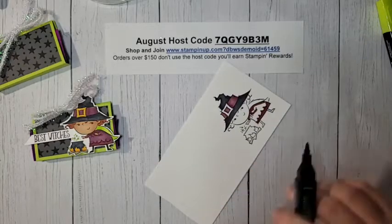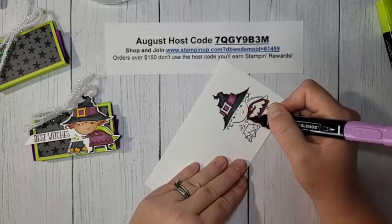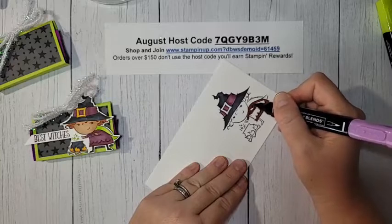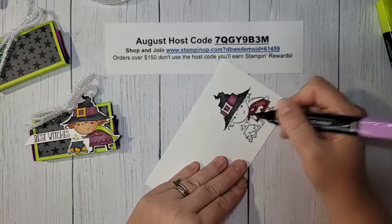So that's it with the dark Blackberry Bliss. And then with the light, just go in and just kind of fill in all those spaces. And that will be her dress. Let me just fill this in.